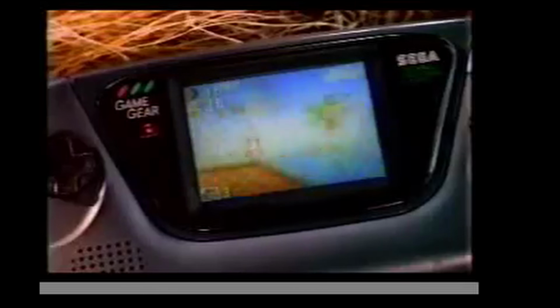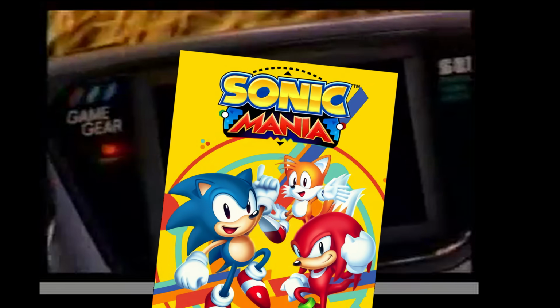Sega's marketing for the Game Gear kept their edgy, upfront comparison style. They focused heavily on the color screen and the advanced graphics. Having Sonic games on the system at the height of Sonic Mania, no, not that one, helped as well.